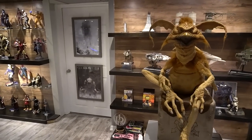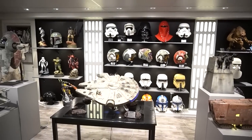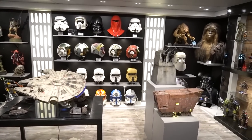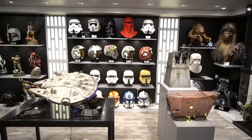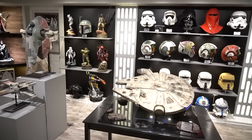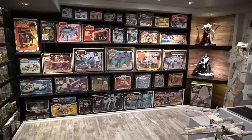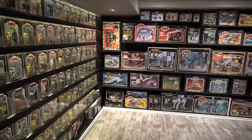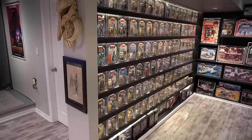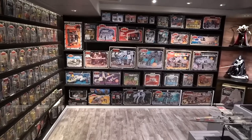I'm going to do a show before and after, because at one point, this whole wall was all 3¾ figures just lined up, and statues and ships underneath. Now all of those are gone. I sold all those modern figures. They just don't appeal to me anymore. They're great, but I've kind of changed tastes. And these, my sons know, will never leave my collection either. They will be willed down to them. They will receive them when I'm gone. And hopefully it means a lot to them when they do have them, because that's why I bought them.